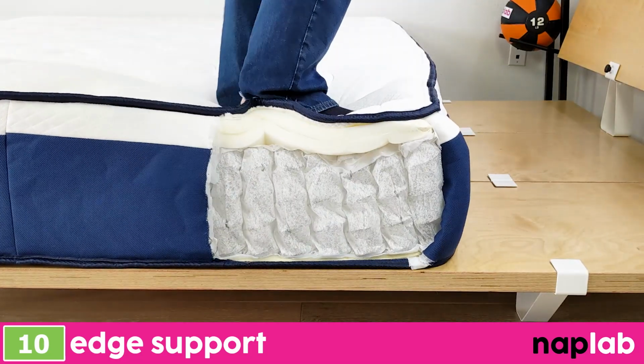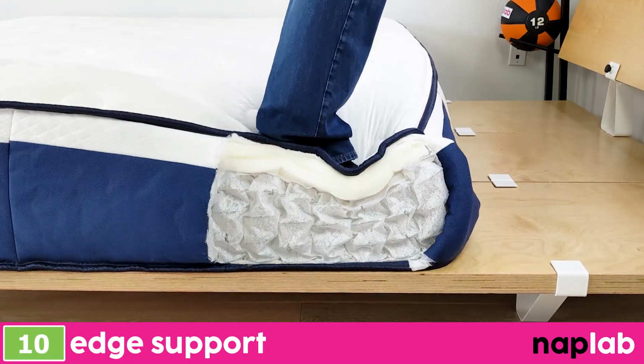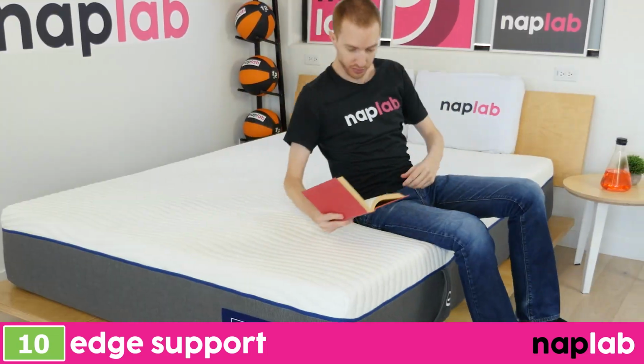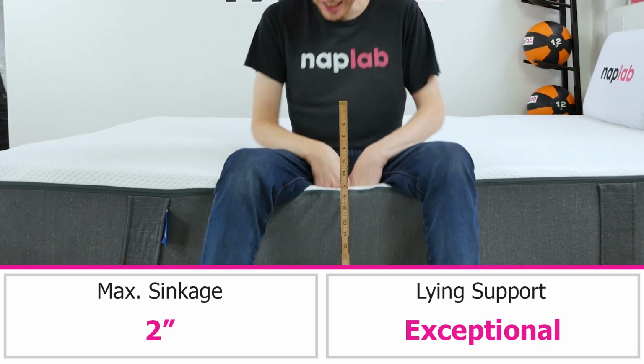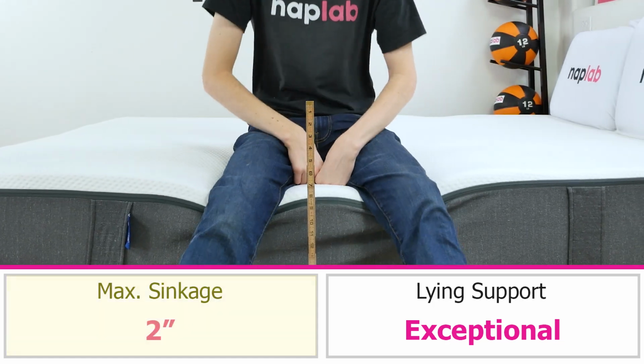Less sinkage while sitting and lying directly on the edge of the mattress is better, as it creates a more supportive edge for sleeping, lounging, and amorous activities. The Emma CliMax has exceptionally good edge support. In our test, we measured 2 inches of sitting edge sinkage.